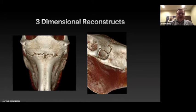Also, you can check on how flaps are healing. So this horse had a maxillary flap as well here, which does look all quiet and nice compared to what's going on here. So this is a really cool feature. And I'm using Horos and Mac to do this myself, but the radiologist can also do this on their software that comes with the individual CT units.